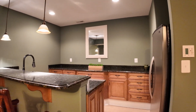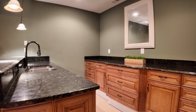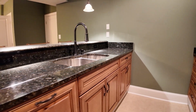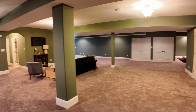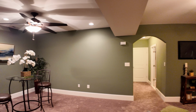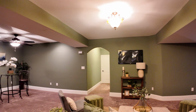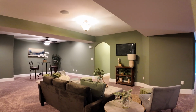Right, so this is really nice. This is all custom, right? So all this is custom over here. Really nice. And then, so we have some storage right there. And then, you know, an entertainment area. So some dining over here, right? Ceilings are high. Note that this is a ton of space for a basement. And then we have a nice entertainment area here.